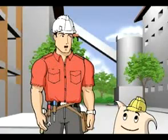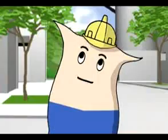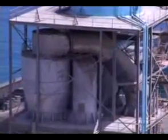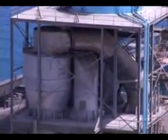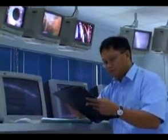Okay, let's move on. But first, we've got to wear this protective suit. Why? You'll see. From the silos, our raw meal goes into the suspension preheaters to drive off remaining moisture and dissociation of carbon dioxide from carbonate. Computers are used to have precise calculation and monitoring of the right mix.